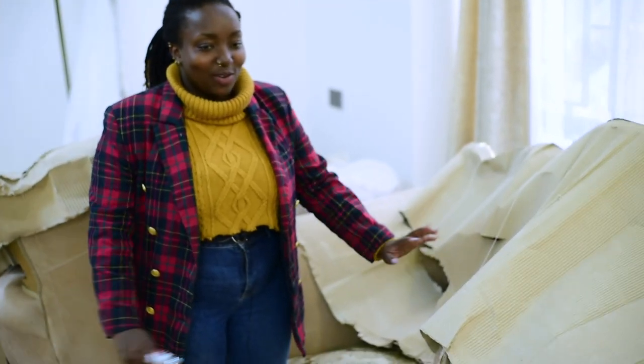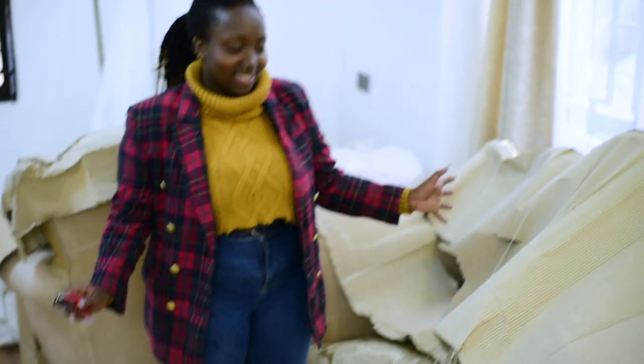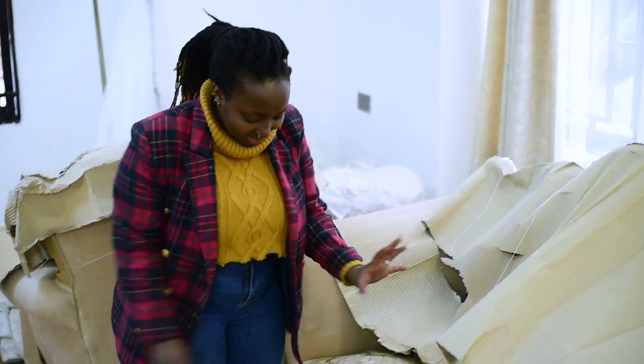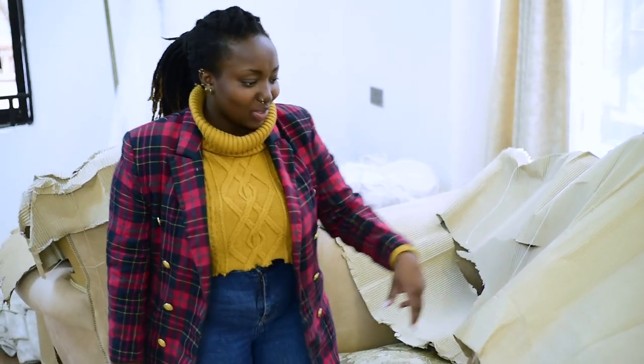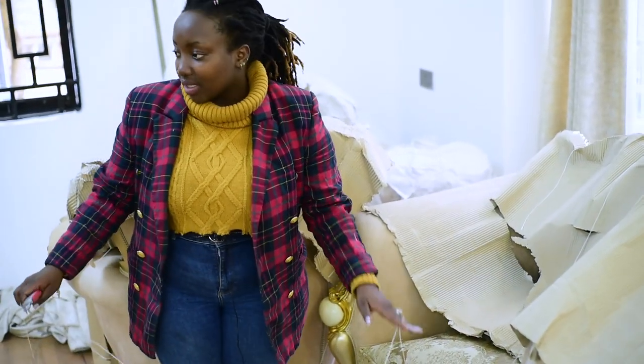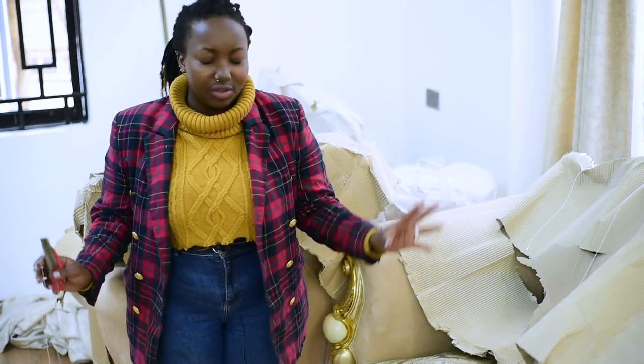We're unwrapping the sofas. We're on sofa number 3. I told you guys you'd love the chairs. Just look at it. They're so pretty. So we're unwrapping them. Then we're going to put down the carpet. You're going to love the carpet. It's a beautiful white and gold carpet. You guys are going to love it.